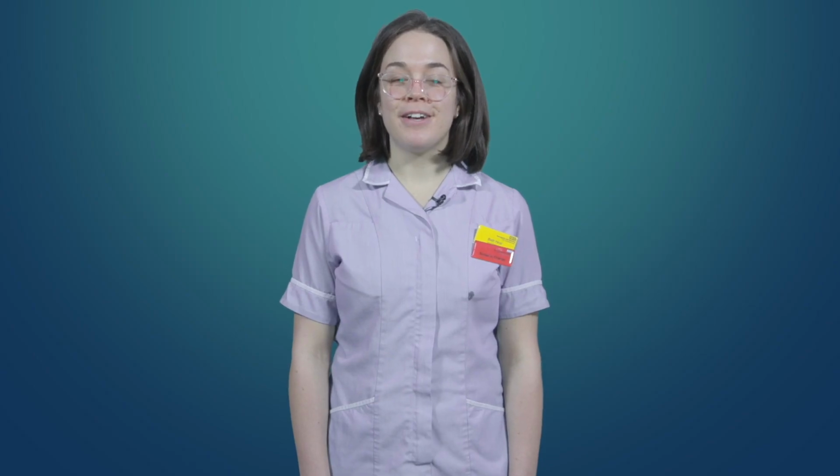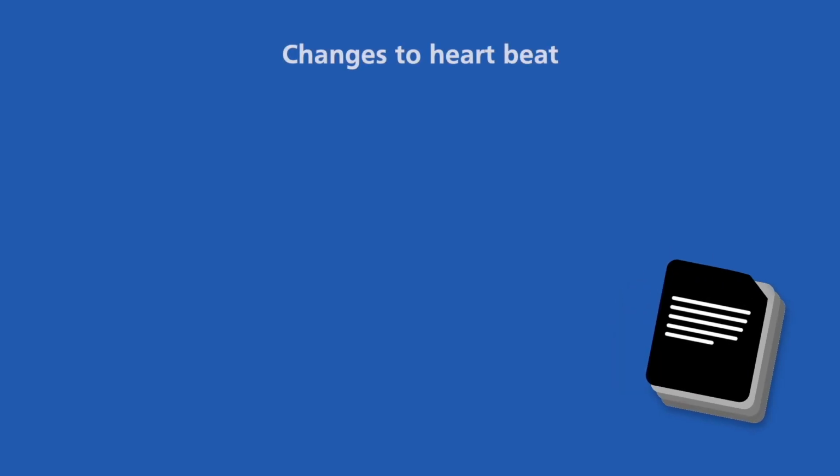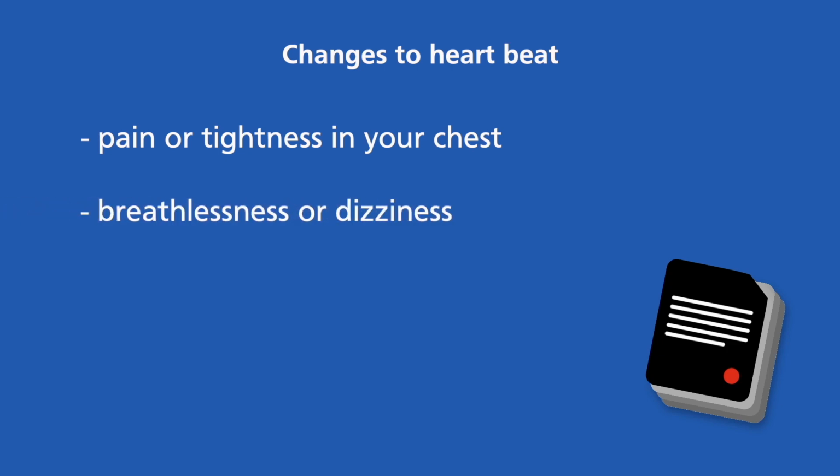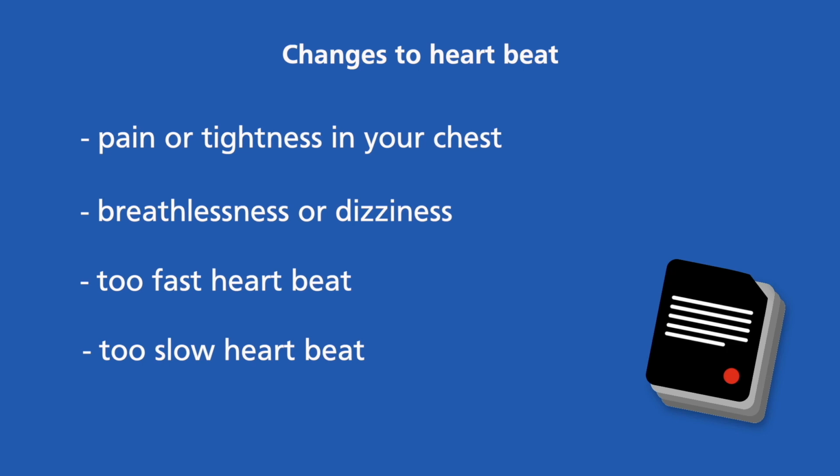Some therapies cause fast, irregular or slow heartbeats. Please contact the Acute Oncology 24-hour helpline for advice if you notice any of the following changes: pain or tightness in your chest, breathlessness or dizziness, you feel your heart is beating too fast, you feel your heart is beating too slowly.